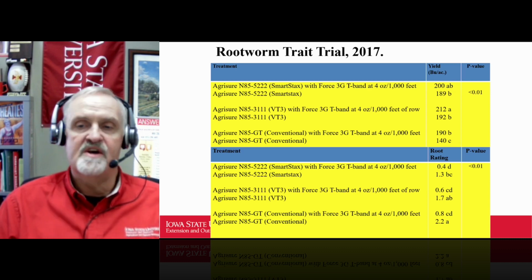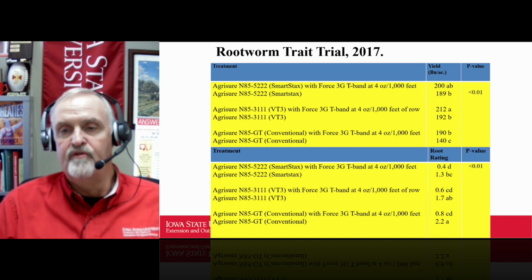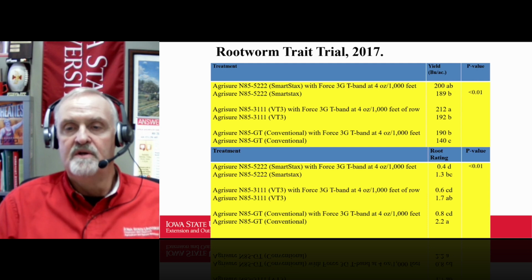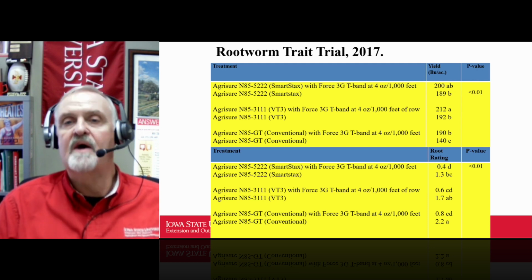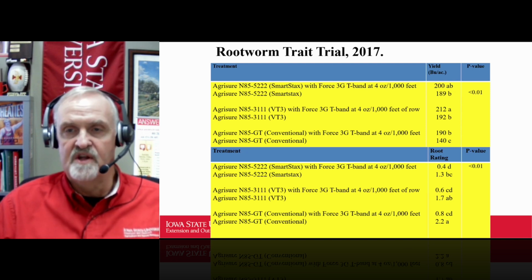Now, there's no quick test to tell if there's resistance or not, and we haven't shipped any of the adults to Ames to have them go through the lab test where they feed roots to next year's larvae to find out if they're resistant. But when we have that much damage, yeah, we might have had a lot of pressure, but at the same time, we should have gotten better control with the BT traits than that. So I'm starting to think we're seeing some problems. So thinking about that issue is important.